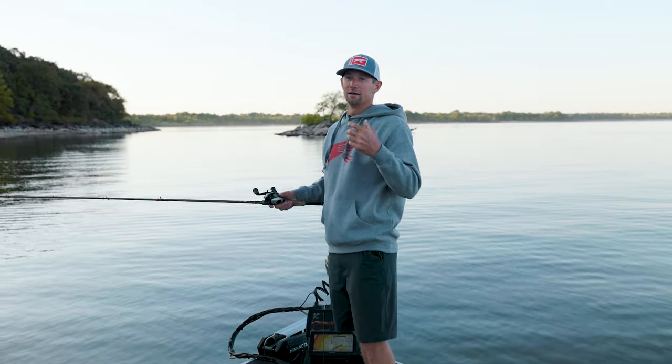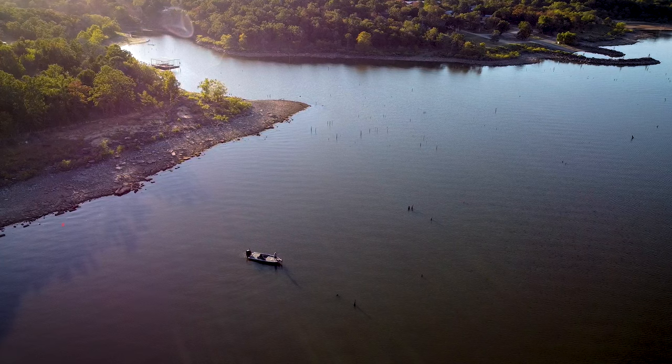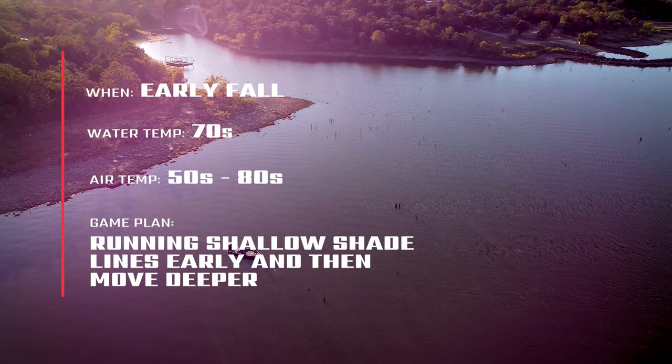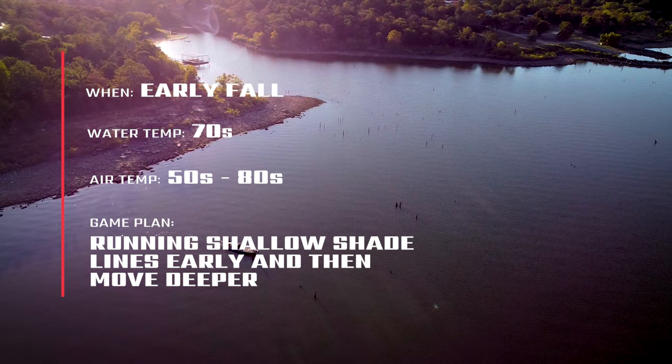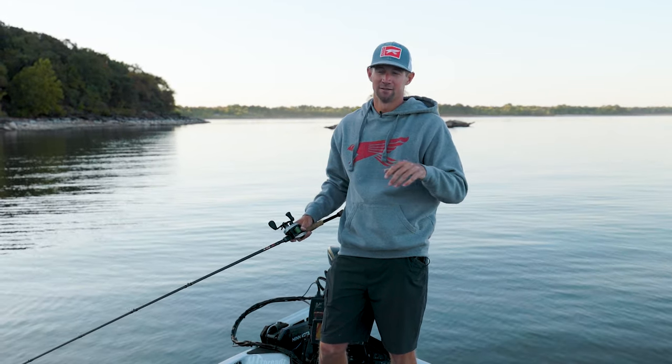Yeah. You know, here we are. We're in the end of September, getting closer to October. We actually had like a couple cool spells. The water's starting to cool off just a touch. These fish are still scattered. I mean, there's some fish still out deep, there's some still up shallow. They're in between.